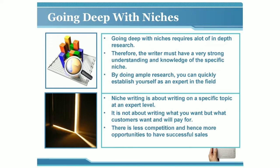Going deep with niches. Writing for a niche-specific audience is a good thing because of the profit potential involved. However, a lot of research is required in collecting the needed details of your particular niche. As such, the kind of writer needed when going deep is someone who has the knowledge about something specific. You can quickly build an online reputation here and be recognized as an expert in the field by using this approach.